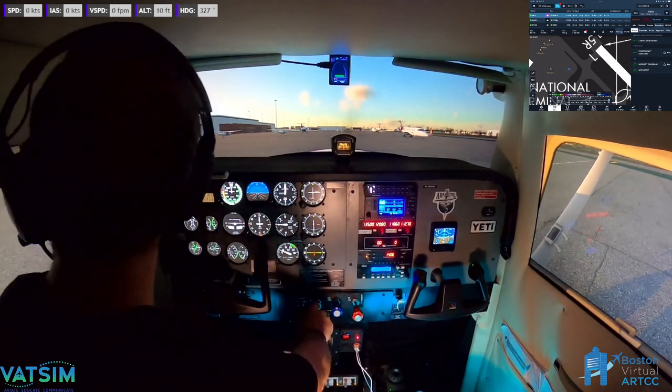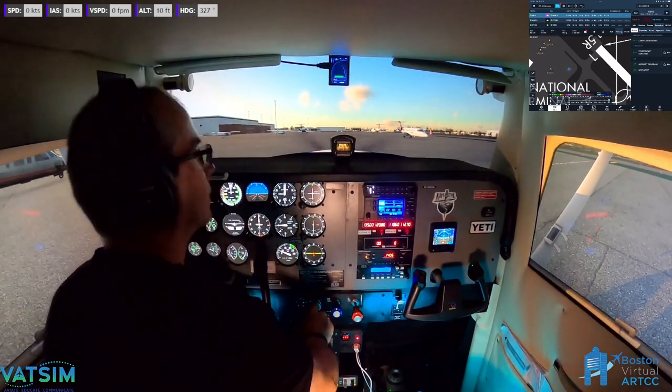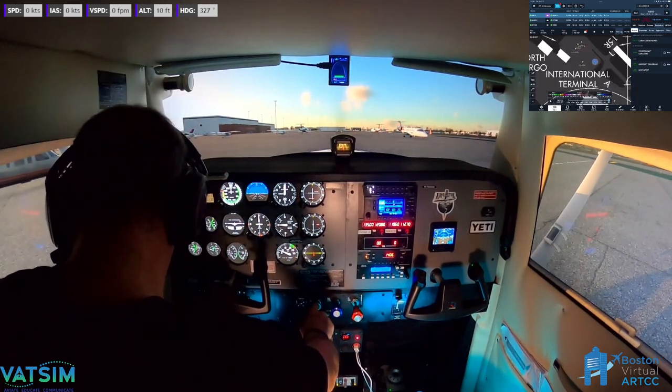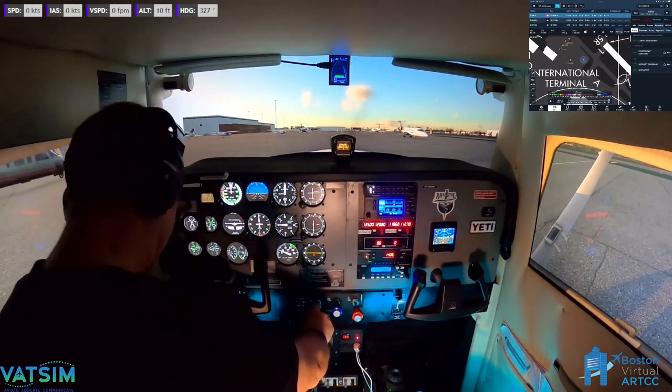473, runway 22 right, taxi Echo, Bravo, hold short taxiway November. Didn't look like anybody's behind me. Taxi Echo Bravo, hold short, we'll be good to November, go here.